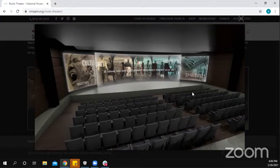Now, this time on the stage, we have three different pictures. Front and center is that same Roots picture that we saw before. Then off to the left, you have another photo. It says culture and traditions. And this is almost a profile view of a woman that has her eyes closed, her mouth open, and it looks like she may be singing.